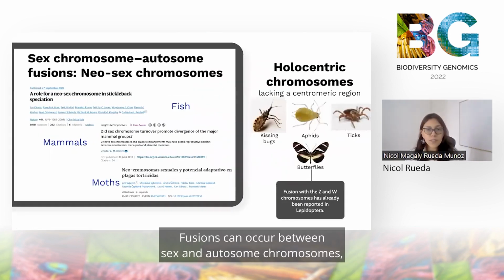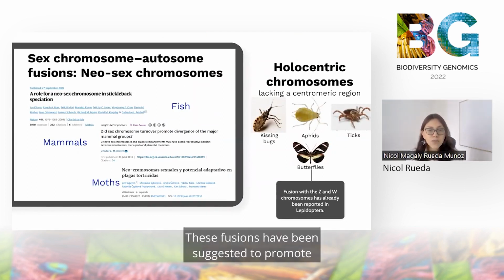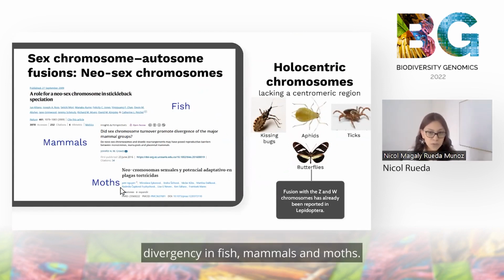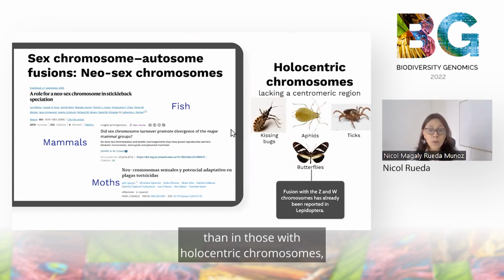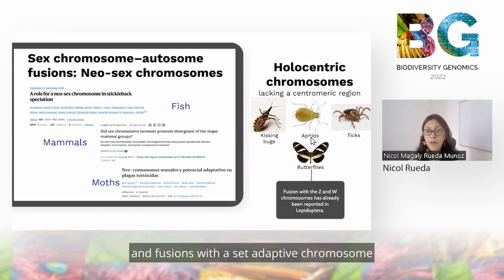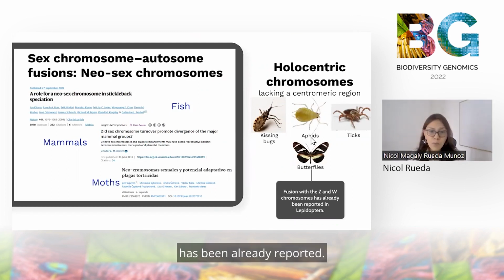Fusions can occur between sex and autosome chromosomes, resulting in neosex chromosomes. These fusions have been suggested to promote divergence in fish, mammals, and moths. However, their importance in speciation has been documented and discussed more in organisms with monocentric chromosomes, such as many vertebrates, than in those with holocentric chromosomes, such as many insects. In the Lepidoptera order, these fusions are not uncommon, and fusions with the Z and W chromosomes have already been reported.